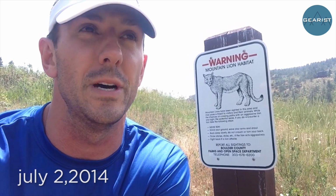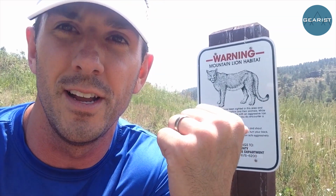Hey guys, so today's run is going to be in Ohio Valley Ranch. I've never seen a mountain lion while on a run or any other time in the wild, but it's always something to look out for here in Boulder County. Up on Picture Rock Trail, mountain lions are active, catamounts, mountain lions, whatever you want to call them. So you just kind of got to keep an eye out. But again, they don't like people any more than we like to mess with them. So here's hoping.